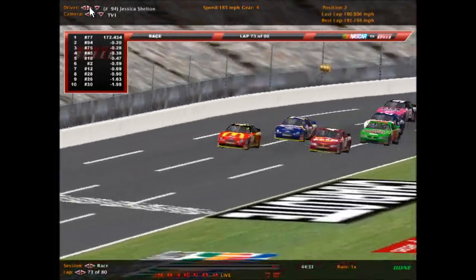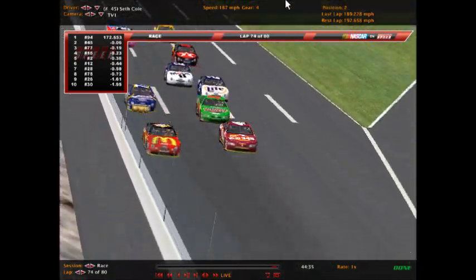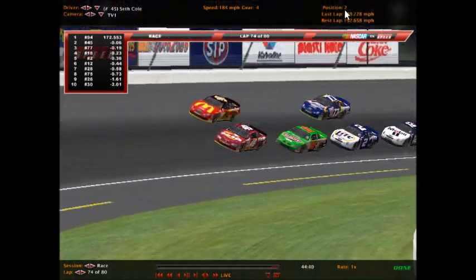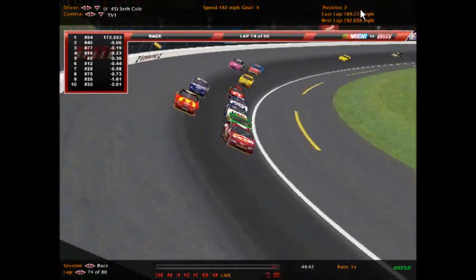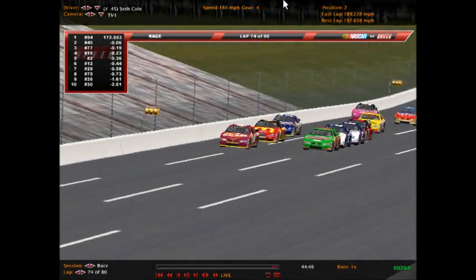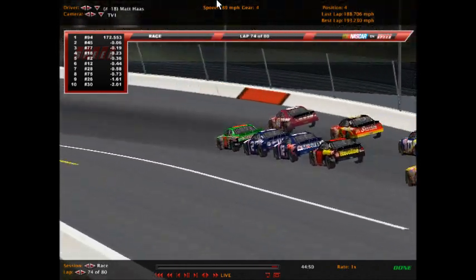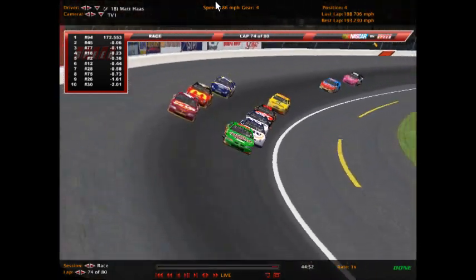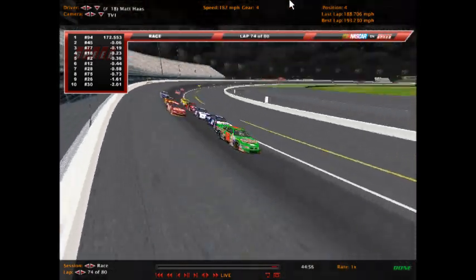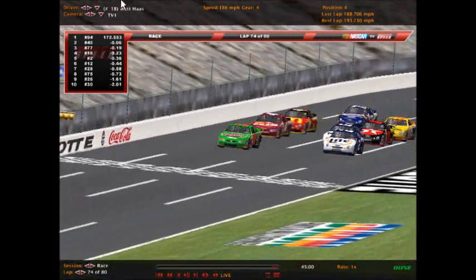Here comes Seth Culver to the inside. 73 in the books. 7 to go. Who's it going to be in the Coca-Cola 600 at Charlotte in season 23 of this mega 80-lap race we're having? One caution flag has slowed this race down here to 172 miles per hour as they come off turn number 4.